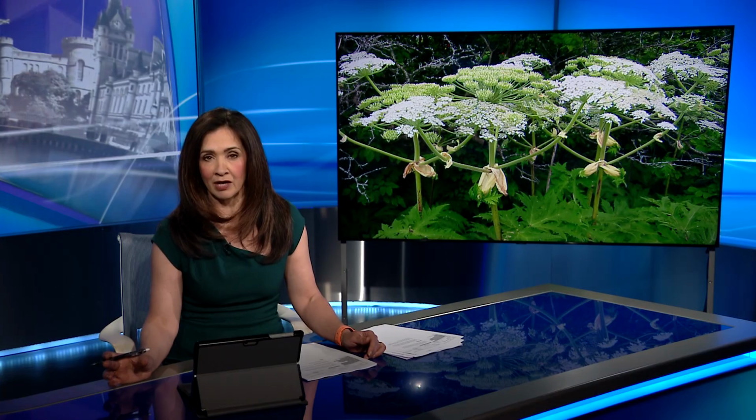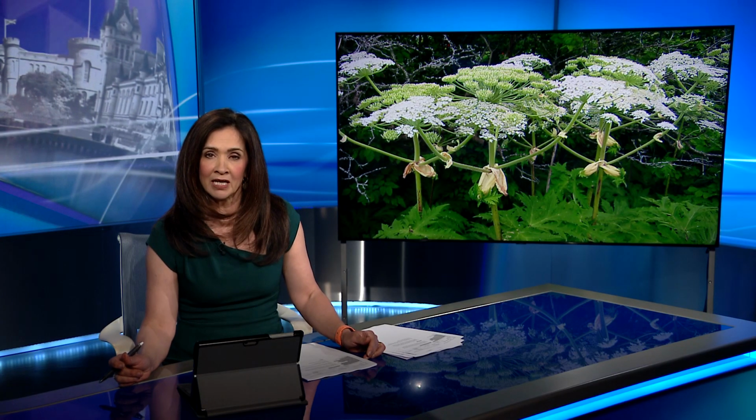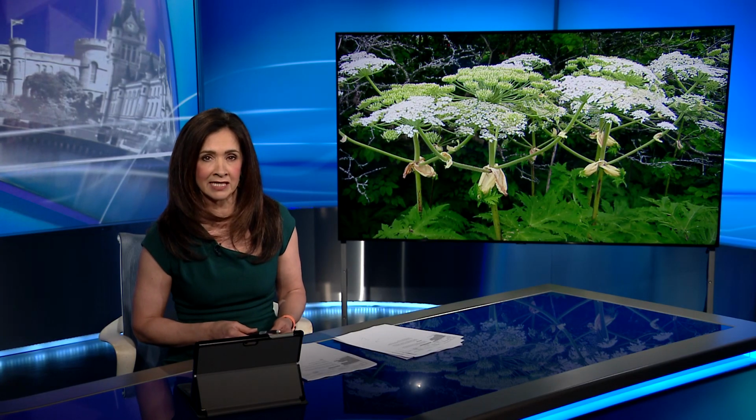Now, an environmental group is trying to halt the spread of a weed which can cause serious harm to people, animals and other plants. Giant hogweed currently covers around 30 kilometres of land around the River Uri in Aberdeenshire. The project will help restore the riverbank, but more volunteers are needed. Reem Sattar has the details.